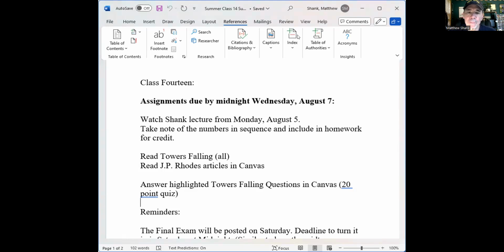Also in the Canvas, there are a couple of articles I'd like you to read dealing with Rhodes, who is the author of the book, and she has some interesting comments to make, not only about the book, but also about historical fiction in general, which I think is really relevant, obviously. So read those articles, and then you'll find a list of questions on Towers Falling, similar to what I asked you to do for Number the Stars. Read through all the questions. I think they would be good preparation for you for anything I might ask you on the final exam about Towers Falling, or anything I might talk about during Thursday's lecture.